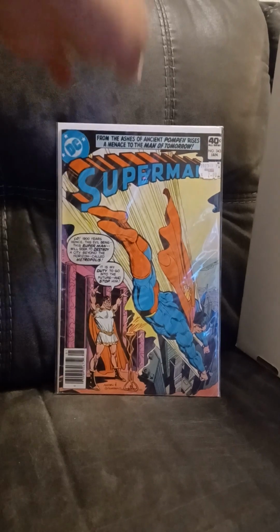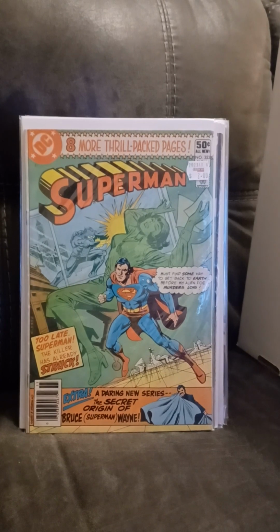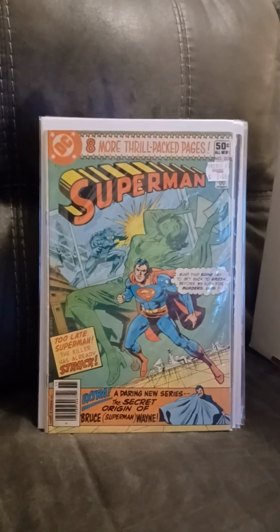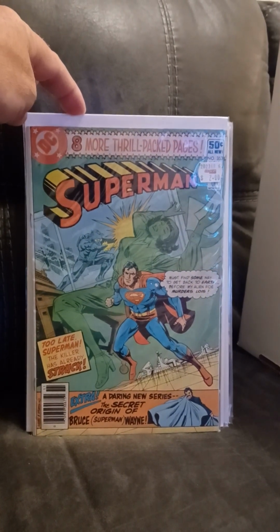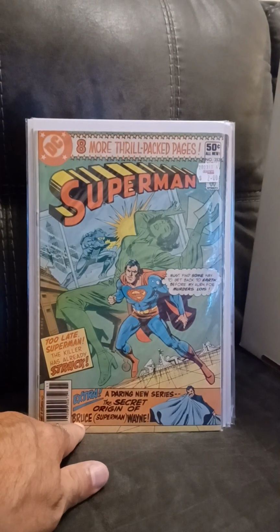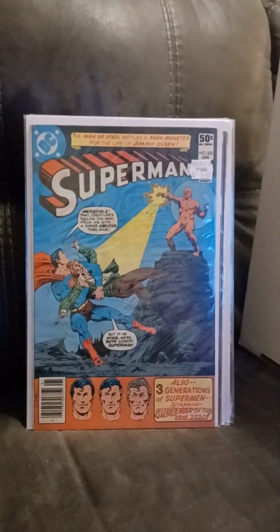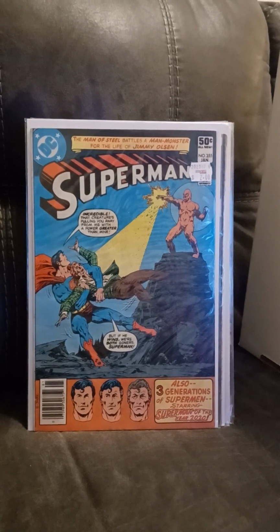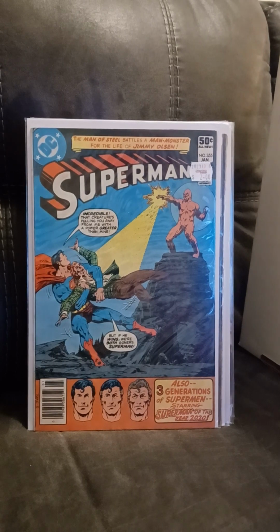And this Superman. Now, I'm not stopping with Superman. This is another Superman I picked up. And this gets us in the 50-cent range. If you look down here, extra, a daring new series, The Secret Origin of Bruce, Superman, Wayne. So it makes you really want to read that one to find out what's happening. You got 3 generations of Superman all the way up to the year 2020. Man, they're just going all the way up to the future.